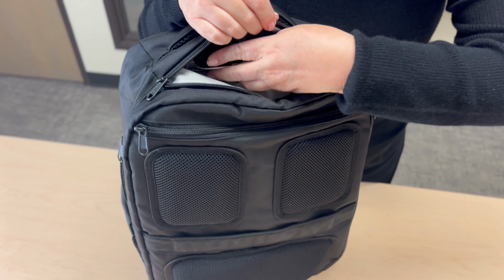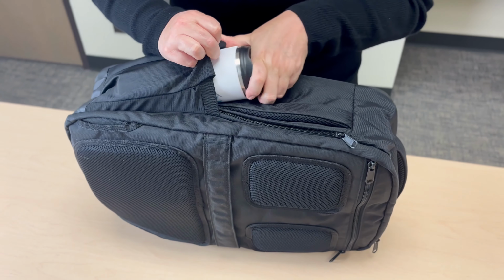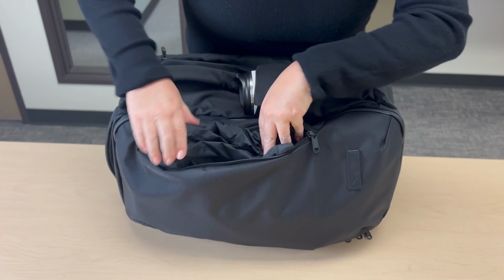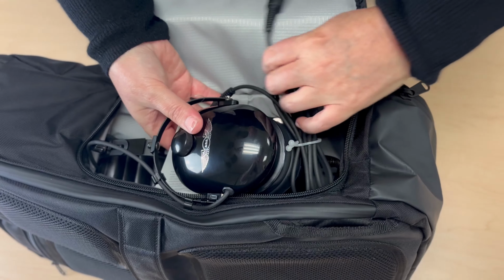Starting off with a glasses pouch on top. On the side there's a hidden passport pouch and a stretchy beverage holder. The front pocket can hold your jacket. On the opposite side there's a pouch for your aviation headset with some spare battery slots.